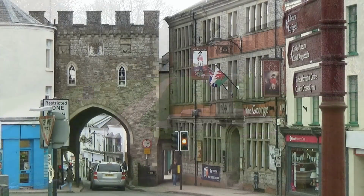Well, that was the castle and the Dell. Let's go and have a look in the town centre now.